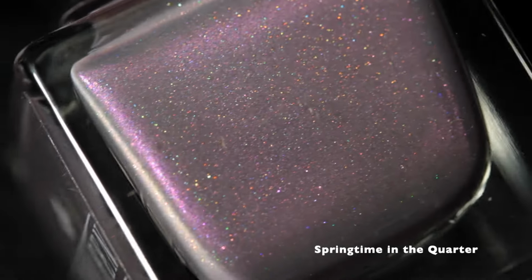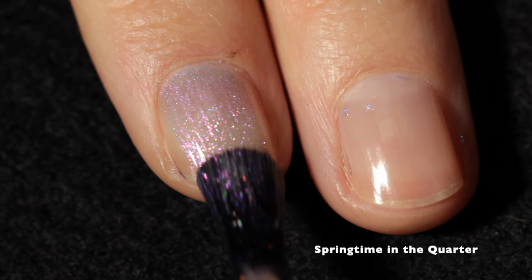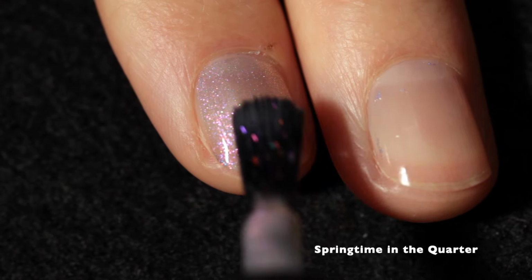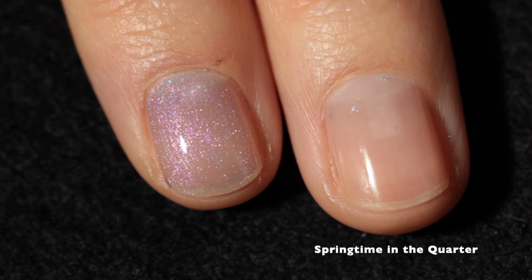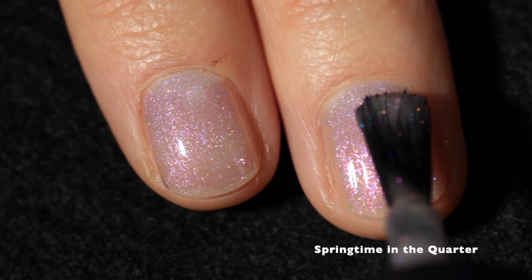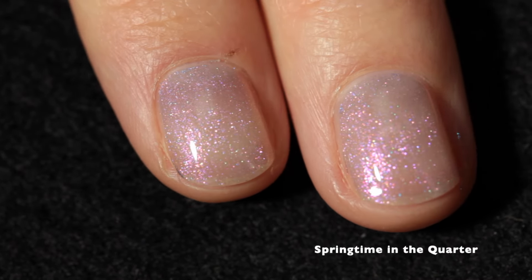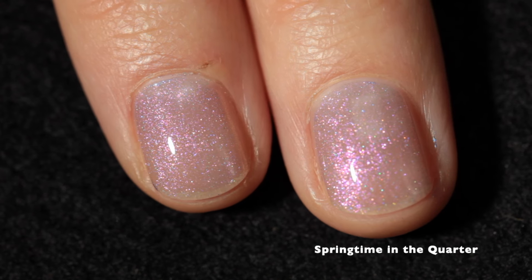We're beginning with Springtime in the Quarter. Now this one is described as a pastel taupe base with glowy purple shimmer and a dusting of hollow micro glitters. This polish was inspired by strolling around the quarter in the spring, which is the French Quarter in New Orleans.